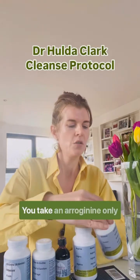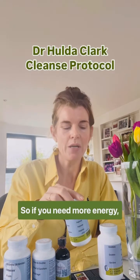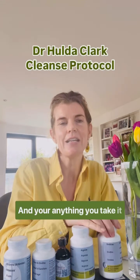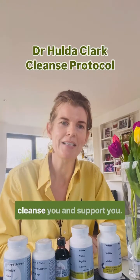That's it. You take an arginine only as you need excess energy in your body. So if you need more energy, physical energy, you take it. If you don't, you don't take it. And your ornithine, you take it up to an hour before bed. That combination will help rejuvenate you, energize you, cleanse you, and support you.